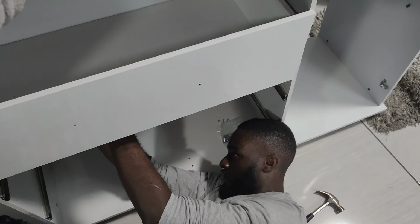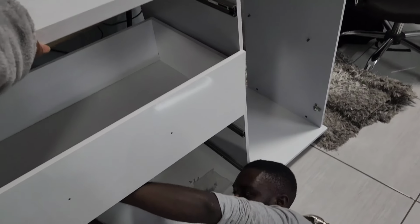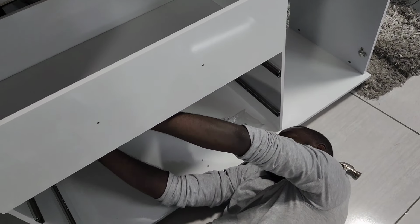Guys, it is past 6 p.m. and we're still here because, like I said, this drawer has shown us flames today, but we're doing it anyway.